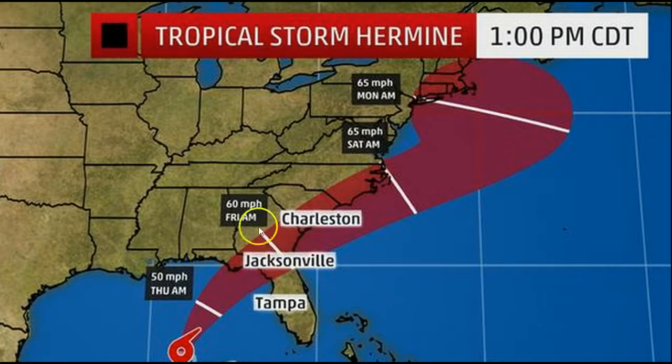Now you can see here's the path, and by the time it gets into this region, it's expected to be around 60 miles per hour. And then once it gets off the coast, you're talking 65. So this is going to affect the Carolinas. The way it's looking now, it could potentially affect the Northeast, gaining energy the whole way.